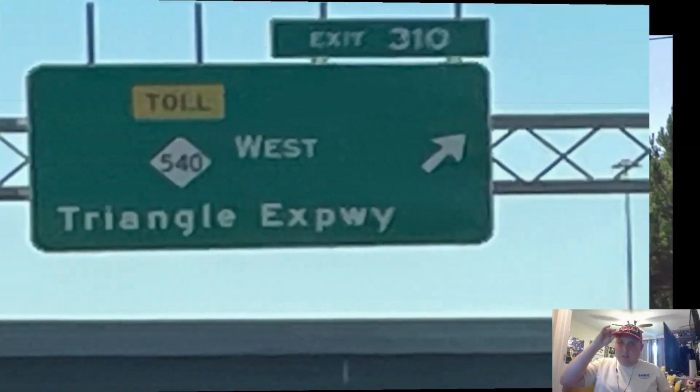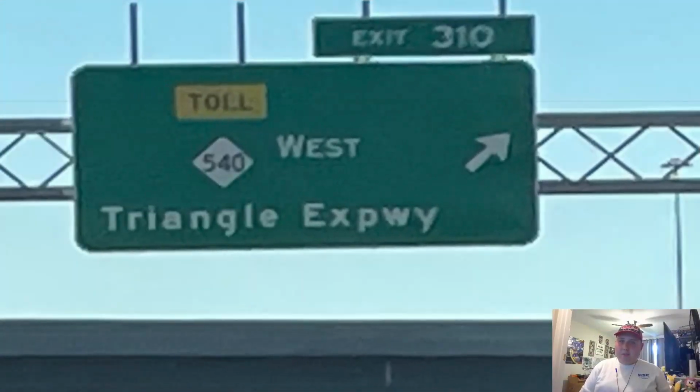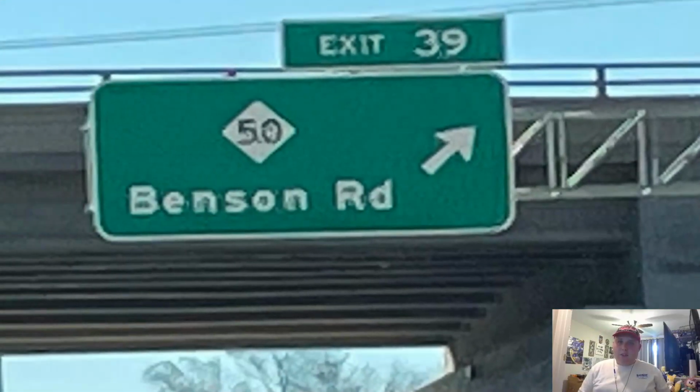So skipping ahead to exit 310 on Interstate 40 itself, now we're becoming a toll road and we now just get the Kentucky treatment of the Triangle Expressway. Oh, there should be like Holly Springs or Apex or Cary, not that, just the Kentucky treatment. And our first major exit on North Carolina 540 is North Carolina 50 this time, and it just gets Benson Road. I mean, you could just take off that road and just sign Benson because Benson belongs on North Carolina 50, not Interstate 40.